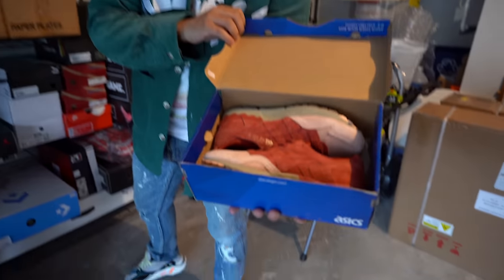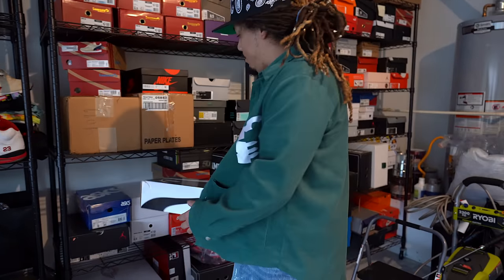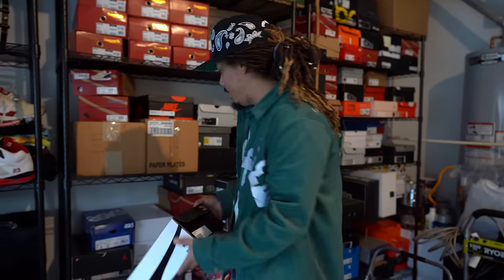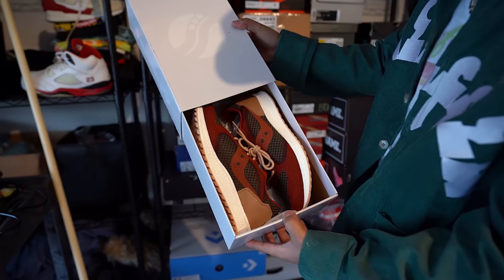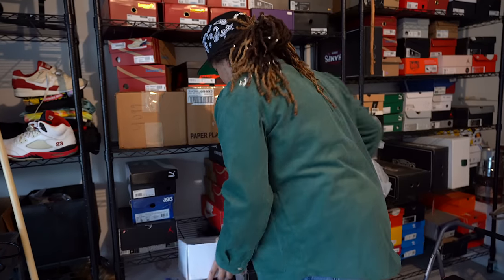Asics. Nice pair of Asics. Just dead stocks in, you know what I'm saying? Pair of Pumas. This is the All-Star ASG Fade Uproar. This was sent to me from Puma back when they first dropped. Snipes, another Saucony collab. This shoe is horrendous. I don't even know.